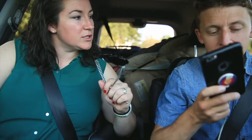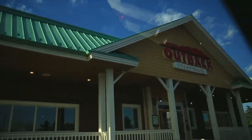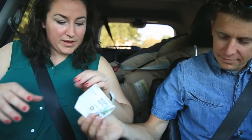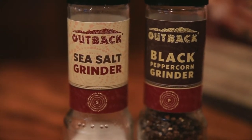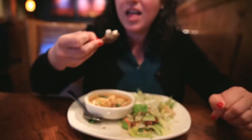I just pulled over because I realized I don't know where we're going. I think there's one in Littleton and one in Highlands Ranch. Okay, here we go. Outback Steakhouse. They're doing a special. You can show it to them. Let's see. $5 off, and they're running a special right now about steak and salad and soup and dessert for $15. We love steak, as we all know. It's my favorite food.